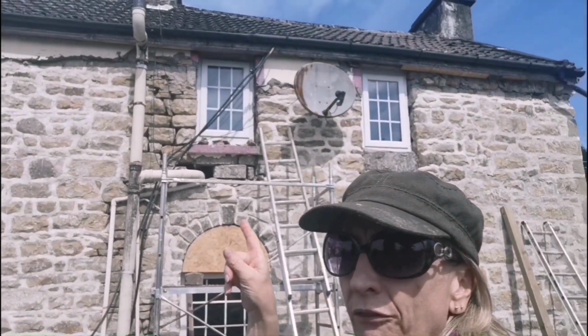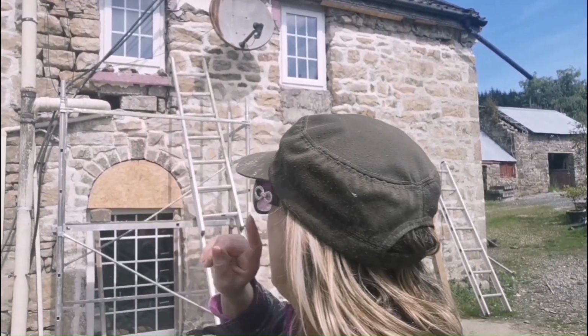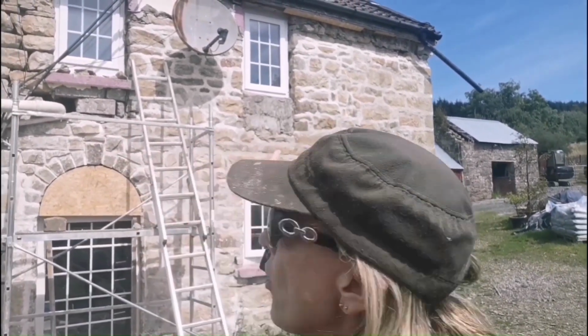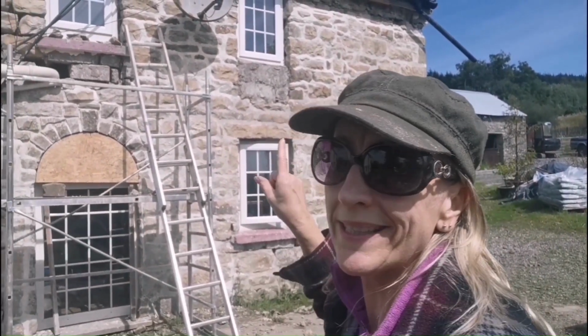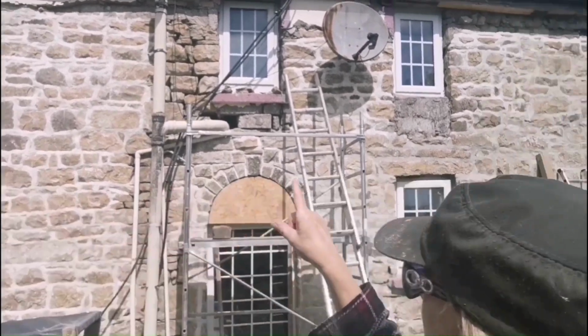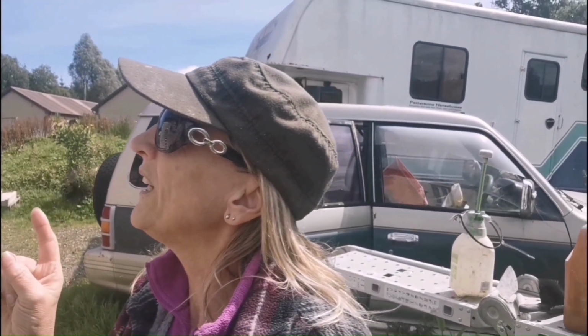So yeah, we're going to practice with this window first, do this one first, because obviously we've got a lot of work to be doing there. Once we've done that, then we'll know what we're doing with the other two windows, because we've got the windows ordered now, so they'll be ready in another 5 weeks' time for the two bedrooms. They're going to be slightly longer, so I'm looking forward to getting them. And yeah, hopefully now we'll see how it goes.